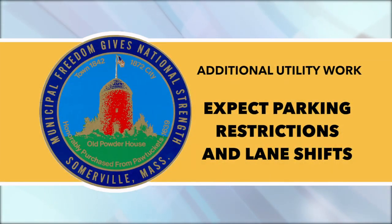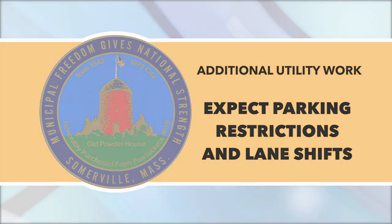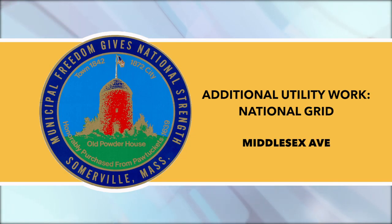Additional utility work. Utility companies are responsible for notifying residents prior to conducting any work, but we expect parking restrictions and lane shifts due to the following utility work. Detail officers may close a road if deemed necessary for safety. In the case of this week, National Grid will be performing some work on Middlesex Avenue.